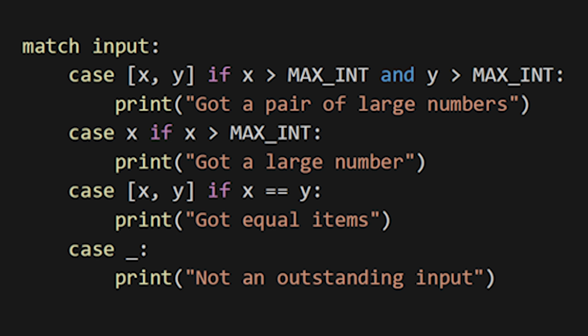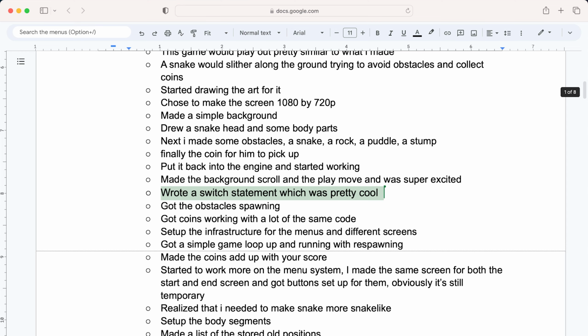I also wrote the Python version of a switch statement, which doesn't sound very cool and quite frankly isn't. But I was happy with it, and I wrote it in my notes, so it must have been somewhat important.